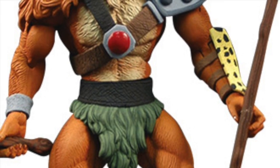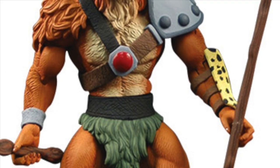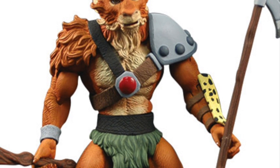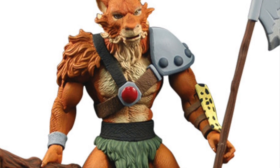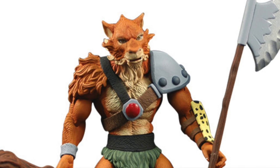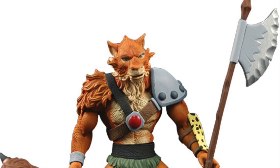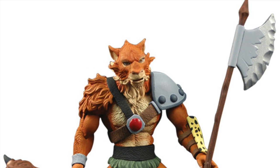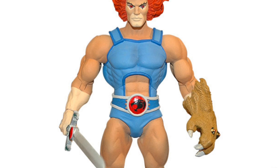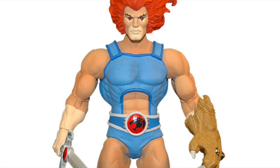So I just wanted to share this with you, give you a look. Basically, we saw Jackleman and Lion-O at San Diego Comic-Con, but this is our first time seeing Panthro and Pumyra. And I think they've done a pretty good job with these. Again, these are sculpted by the Four Horsemen. These are probably prototype images still, so they could be subject to change before we see the final release. But again, I think they've done a pretty good job with these. So if you're a ThunderCats fan, I think these are definitely worth checking out.